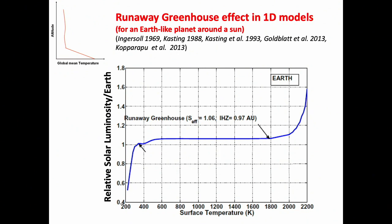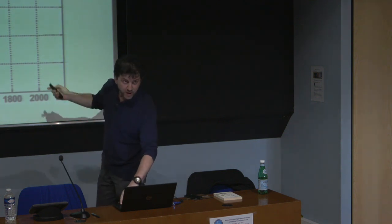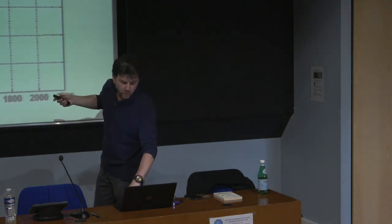It's a completely different planet. You're not habitable anymore. In this plot, you can see that you do that if you move the Earth by 3% toward the Sun. You vaporize the ocean right away. This was and still is the reference with 1D models.